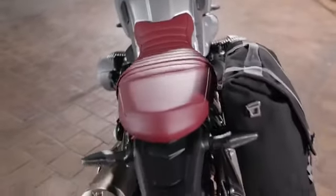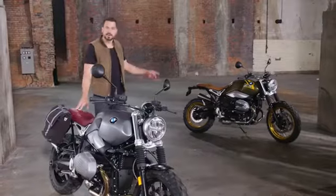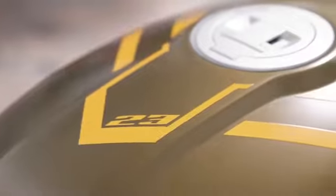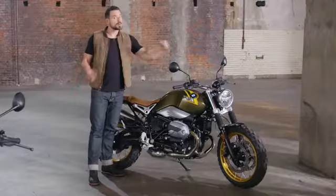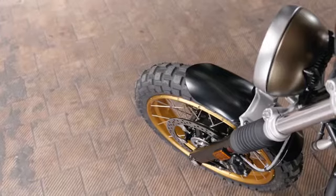There are many luggage options. One of them is mounted here. And next to it, you find a model in our new color, Kalamata Green with tapes. You also find this cool color at the headlight. What I like most, the perfect match with the golden rims.